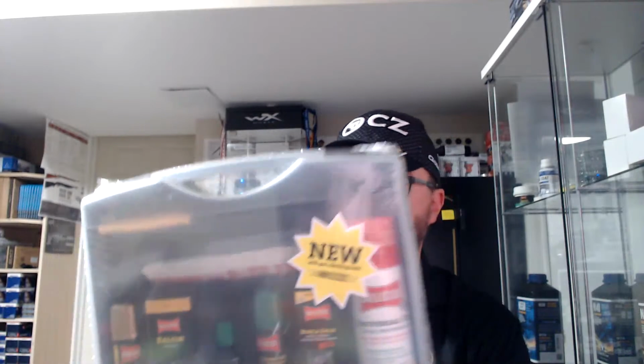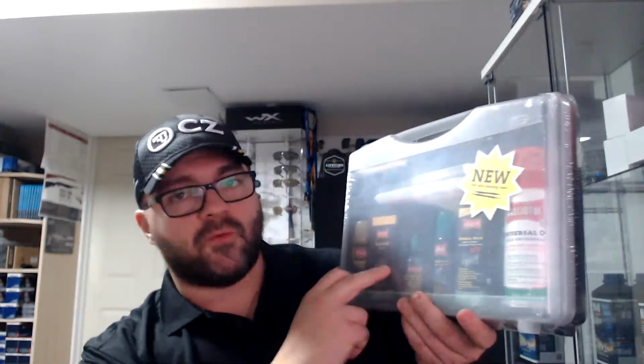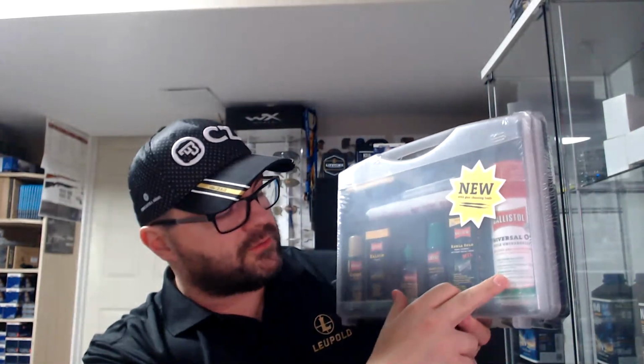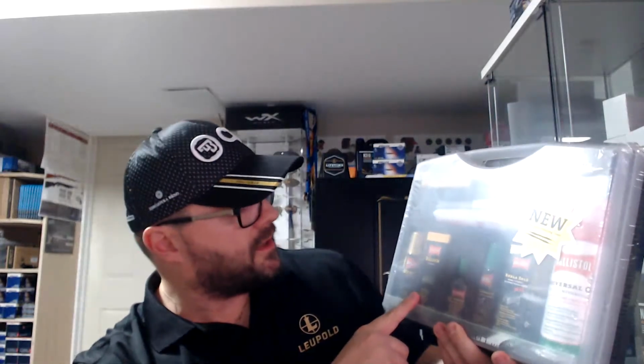Another one, probably one of the most popular items that we have, both as a gift item and in terms of Ballistol, is the Ballistol gun maintenance kit. This comes with a range of firearms-related products. Of course, the universal oil that we talked about, Robla Solo Mil, an ammonia-based cleaner for any of the centerfire firearms. Then it also comes with Balsan, the wood maintenance kit, a Gunex, and a degreaser.